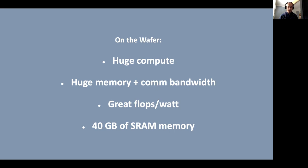We have spectacularly good flops per watt, largely driven by the fact that when we send bits on the wafer, we're spending only femtojoules, not picojoules per bit. And as I said, we have 40 gigabytes of the local SRAM memories. This was all designed to make for very efficient, fine-grained, massively parallel computing.